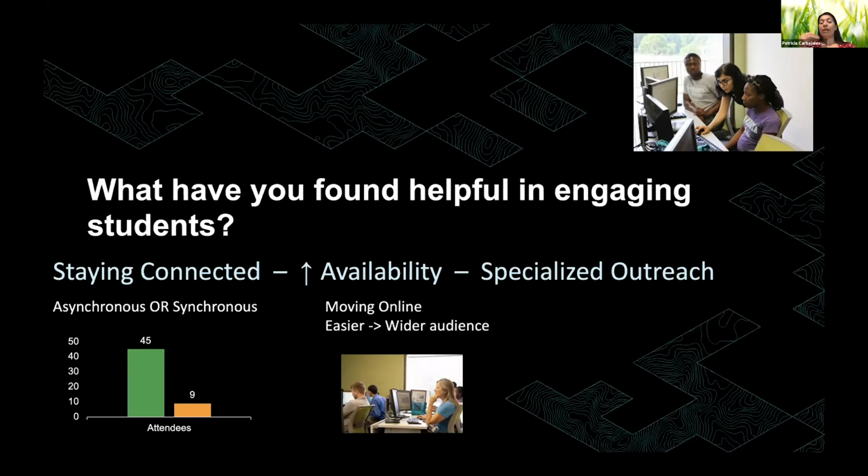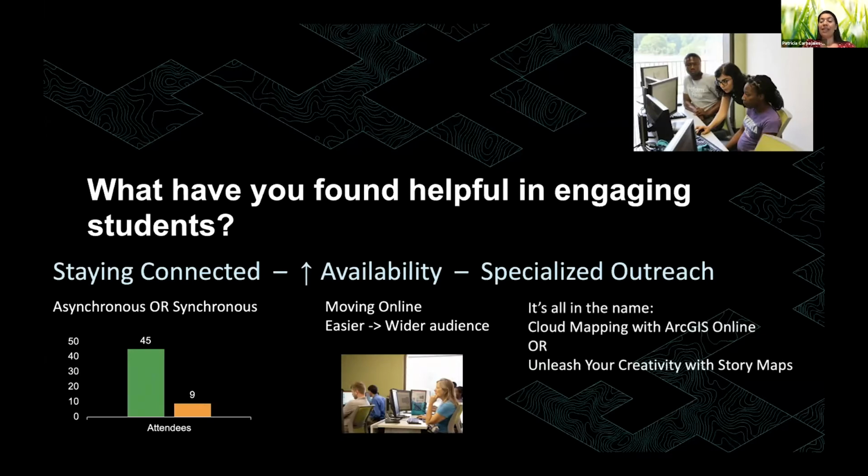So moving online, we really try to bring it down a notch in terms of topics and technology that we focus on. To make it easier, we're not just making it a better experience for our traditional users, but also for non-traditional users, who see GIS as this mythical, super technical and difficult technology that they were asked to learn, or think is good for them to learn. And then the last thing that I want to mention is specialized outreach.